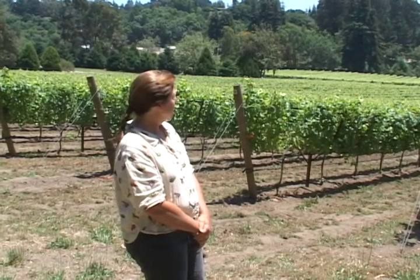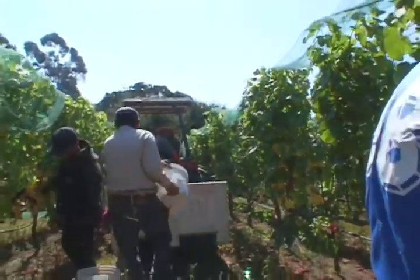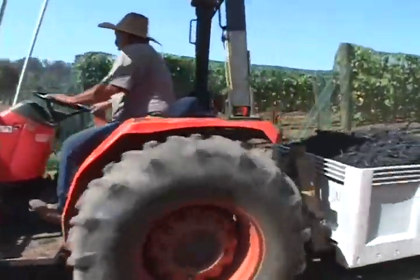It was laid out really carefully. It's really important to have all your rows super straight and have everything on a mathematical grid. That way when your tractors go up and down the row, everything gets evenly sprayed, everything gets evenly handled. It's easier to do things mechanically. Again, we're quite a bit into low impact here.